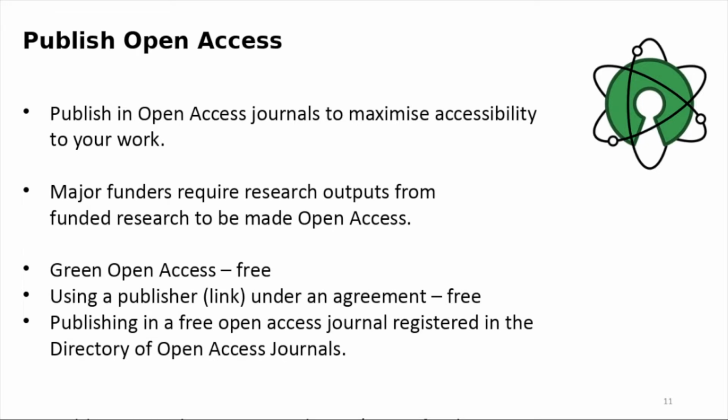You may have heard of green open access, and that's when you publish in a subscription journal, but you can make your author accepted manuscript, which is the final peer-reviewed version of your article, but it just doesn't have the publisher typesetting or branding on it. So you can make that author accepted manuscript available in a repository, and that's called green open access. So that's one option. You can also publish with a publisher that's under an agreement with the university.